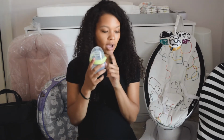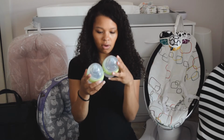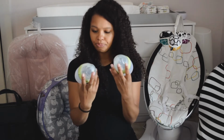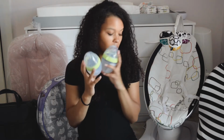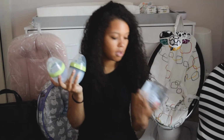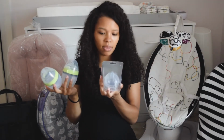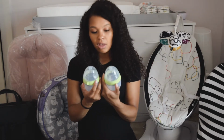And we ended up deciding on the Comotomo bottles, and I like the wider neck of them. These are 5-ounce bottles, and they have the stage 1 nipples on them, and I like the newborn flow on there. And then I also picked up an additional one. They're a little bit faster of a flow, I think. Yep, the fast flow nipples. So we're just going to use these and kind of see what she likes.